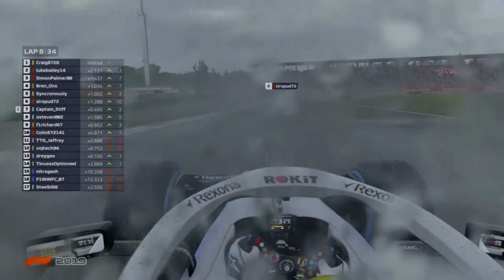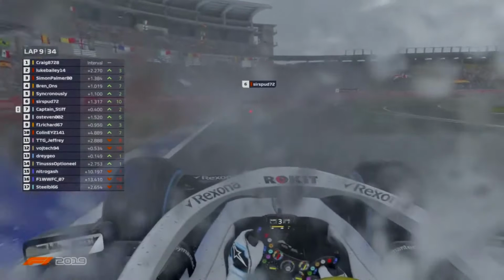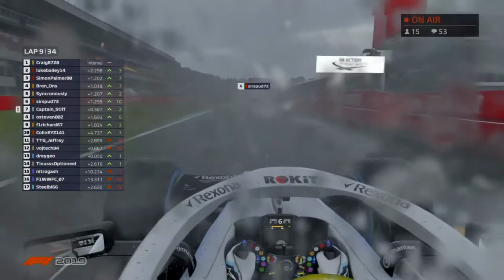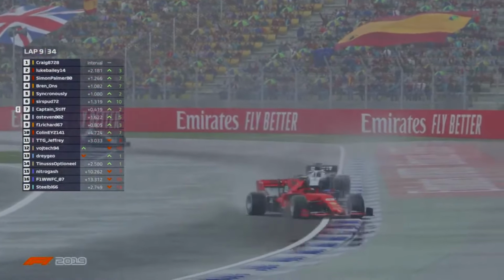And Gareth, though, looking like he's really doing well. It looks like he's got a lot more pace than potentially a couple of guys ahead of him. Yeah, he's all over the back of Sir Spud. He did try sending it down into the hairpin there, and just started to back out as he did the move, and Sir Spud just pitched the ape.